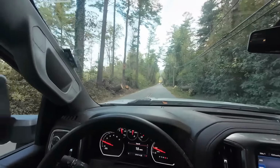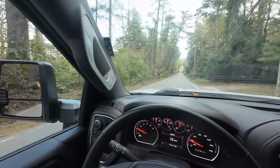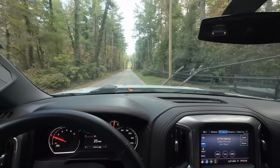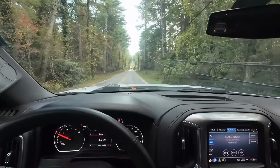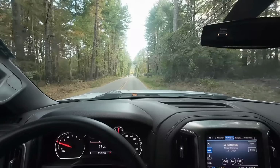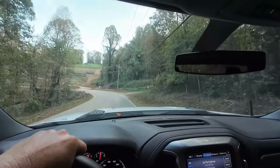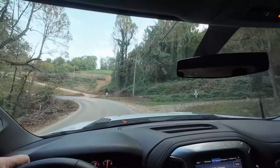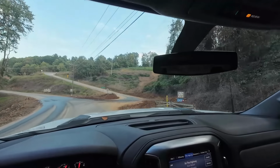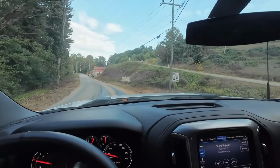Through Flat Rock, just look at all these trees that was over in the road. Broke off light poles. We just came by a bucket truck that was stuck in the mud. It looks like some water came down through there. Yeah, a lot of water came down through there. And it's still coming.